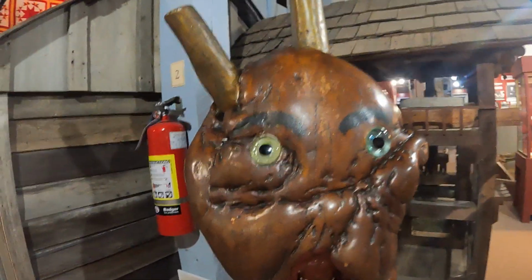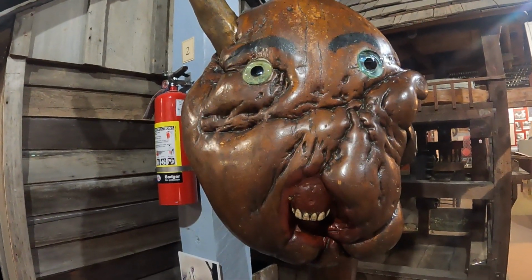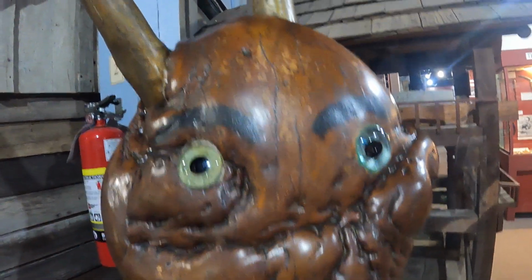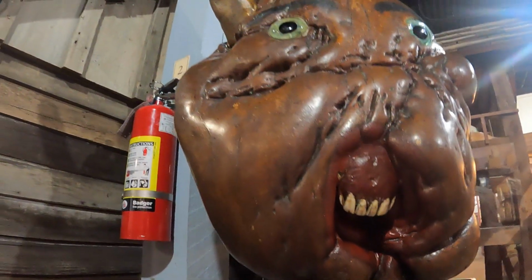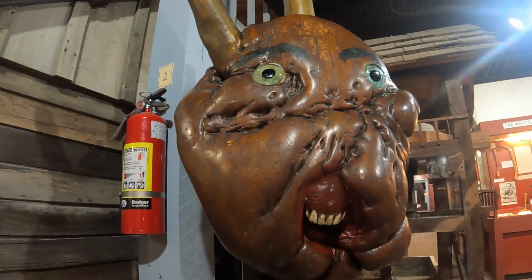So this is called the Devil. Well, it's pretty creepy, but this was the only thing here that was added: the eyeballs and horse teeth in the mouth. And this was a natural occurrence, a formation on a walnut tree.